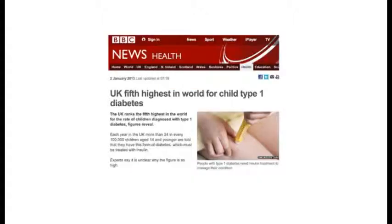Just last year, it was revealed that the UK now has the 5th highest rate of type 1 diabetes diagnosis. So this is clearly a healthcare problem that's escalating very rapidly. And it's not just in the UK.